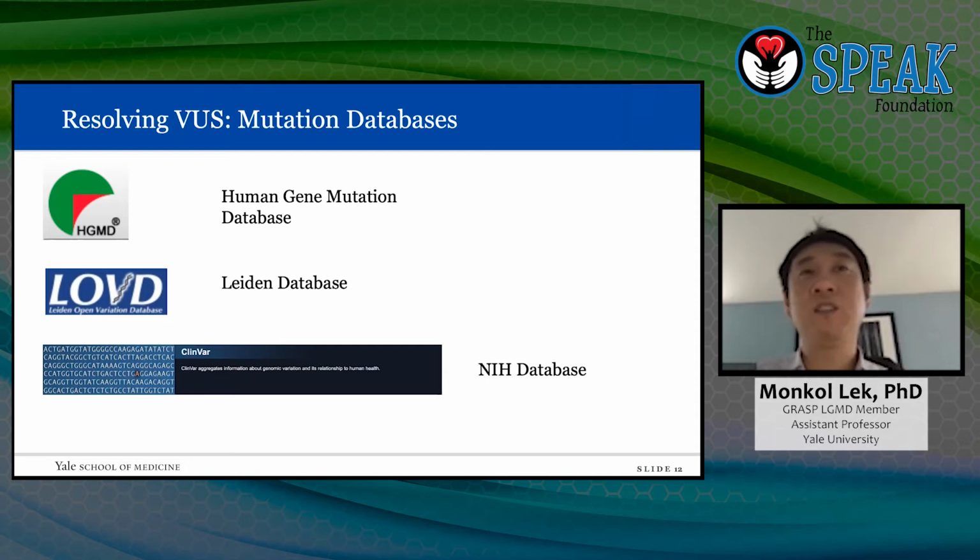Typical ones are the Human Gene Mutation Database, which is actually a commercial database now owned by QIAGEN, so it's not as accessible. But two accessible databases are the Leiden database, maintained in Leiden in the Netherlands, which is an open database where you can look at variants, and also the NIH database, which is the ClinVar database, where you can go to the website and see if someone has your variant and whether it's been reported before. It only has high-level data to protect patient privacy.